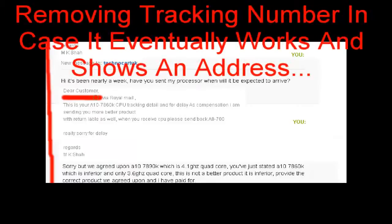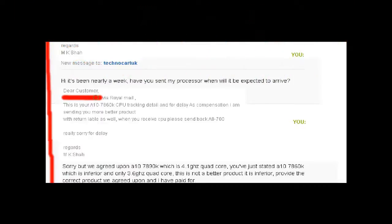It's been an early week. I've sent my processor. Here's the tracking number, which is fake and doesn't work. I've gone to the Royal Mail website, even the next day, it doesn't work. This is your A10 7860K CPU. Suddenly he's going to be very specific. As for the delay, as compensation, I'm sending you a much better one. No, that's inferior. It's only 3.6 gigahertz. It's inferior in every single way.